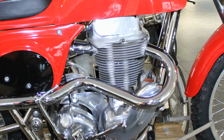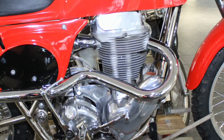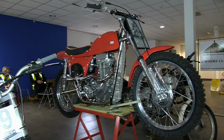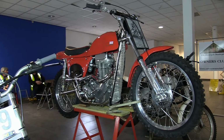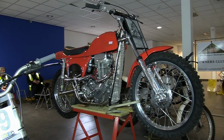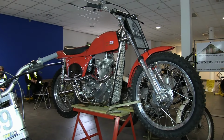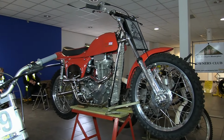And this particular old-school classic was just one of hundreds of similar bikes that were on display at the show this year, and we have certainly more of the same in the pipeline to feature in the forthcoming episodes.